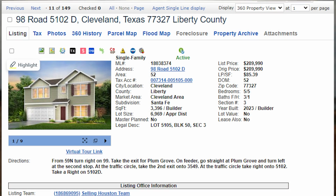So when you look at it from a price per square foot standpoint, the smaller the house, typically the higher it is price per square foot. But on the other side of these lots where these people are building, they're actually building basically mansions. So let me throw up the first listing on the screen. You guys can see the home with the best price per square foot is only $85.39 per square foot on a brand new house.